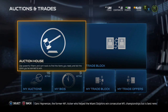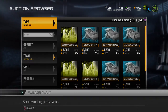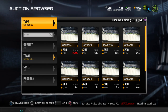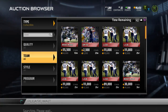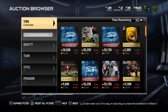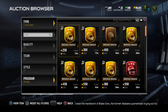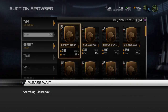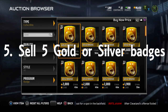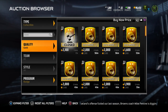All right, number 5. You need to sell about 5 silver or gold badges. Ooh, gold badges are cheap. That'll give you 10K. That's easy, right? You sell 5 of these, that'll give you an additional 10K if the other stuff couldn't work for you.